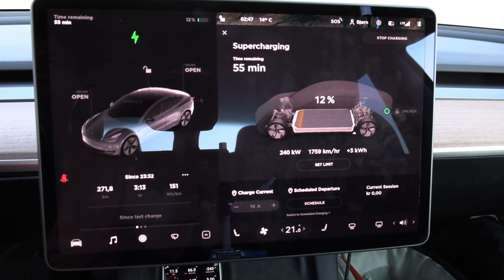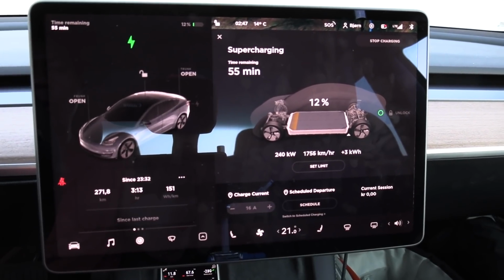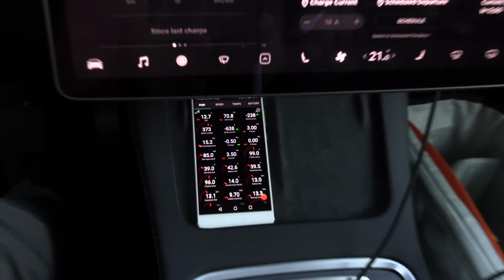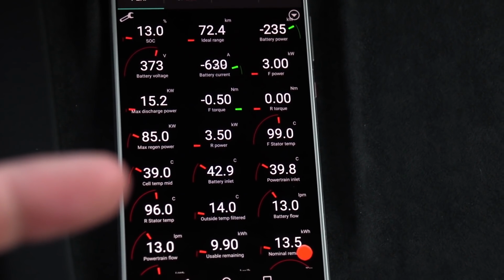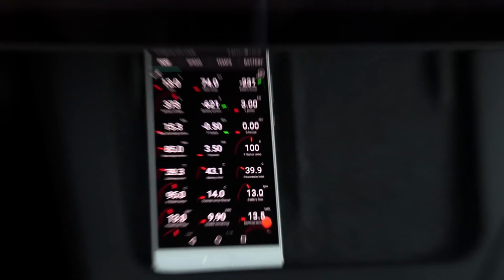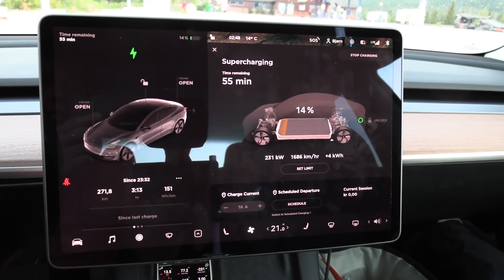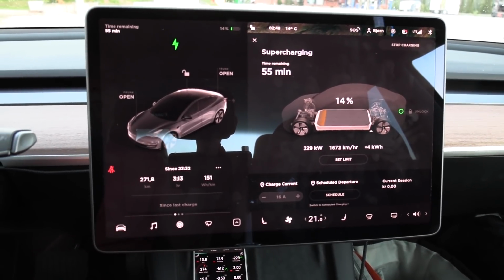We are now supercharging at V3. Just going to show you guys, 240 kilowatt. But unfortunately, we don't hit 250 kilowatt because the battery is not hot enough. You can see it here, ScanMyTesla, this number there, 39 degrees. We want over 40 degrees, maybe 45 degrees to get the maximum speed. So unfortunately, we only see 240. But it's still plenty fast, as we've been driving for over 3 hours now before we have a break.